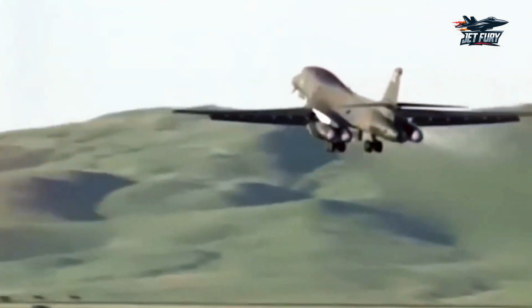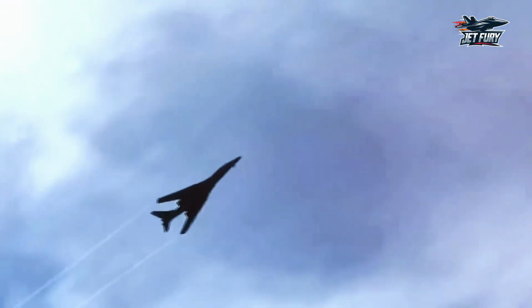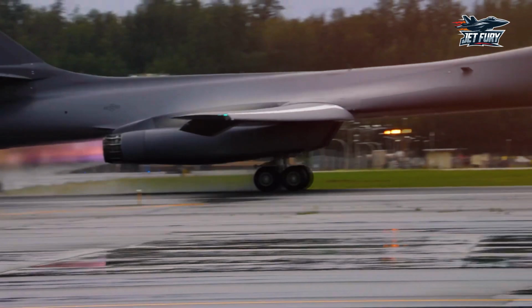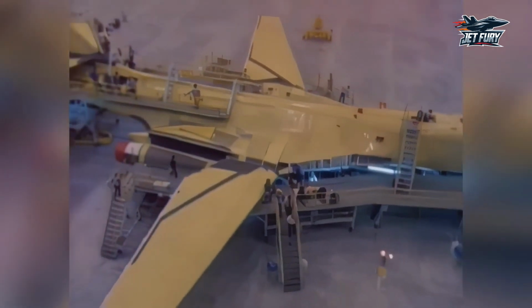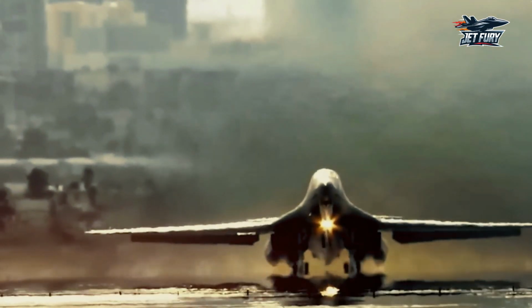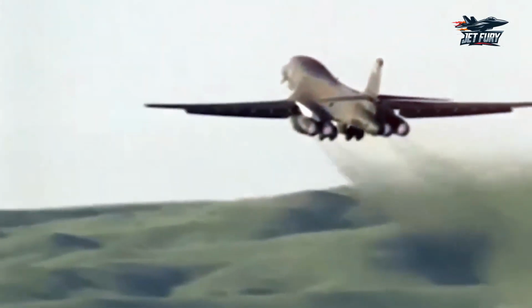This mission was just one example of how the B-1 Lancer is used to deliver powerful attacks against enemy forces. Over the years, this bomber has been involved in hundreds of operations, proving its value in many different types of warfare. During the War on Terror, 2014 to 2018, the B-1 played a major role in taking down terrorist groups. When ISIS seized large areas in Iraq and Syria, the US military relied heavily on the B-1 Lancer to conduct airstrikes on enemy strongholds.